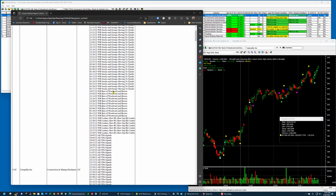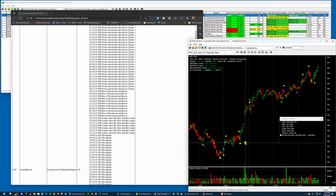Now let's go down the list. And on 10/27, it appeared in best of Woodward and Brown. That means that it was in that elite group of 10 stocks, and that's clear back on October 27th, which is right here after this gap up. And it could have been an exhaustion gap, but no, it was just the beginning. It moved up, moved sideways there, consolidated, and then broke out. What was the price on this day? The price closed at 212, and we're up at 264 right now. So it made a big move after that.